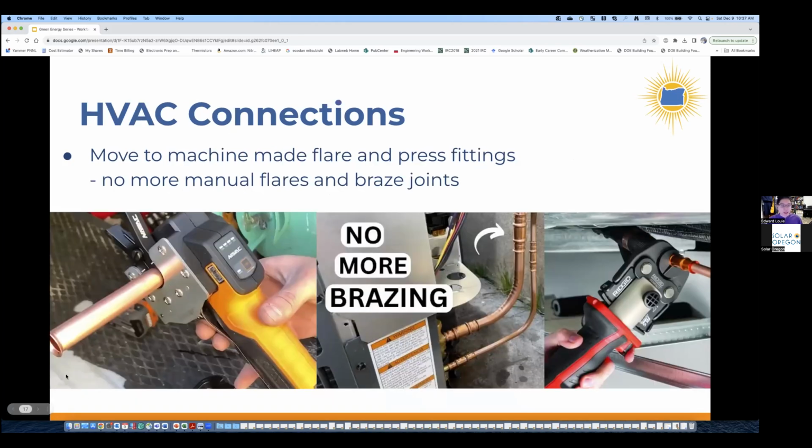In the HVAC world, again, in the past, the connections were made with either a manual hand flaring tool for flare connections or a torch in order to make braze connections. The trouble is, a lot of these connections are made in attics or crawl spaces because a lot of mechanical equipment is in the attic or crawl space. Could you imagine being in such a cramped and tiny place, and you have to worry about not falling through the ceiling, and then also carrying a big heavy tank of gas up there in order to make the braze? And then, oh, by the way, when you're brazing, you're also burning all the oxygen in that vicinity, and that same oxygen is what you need to breathe and stay alive.